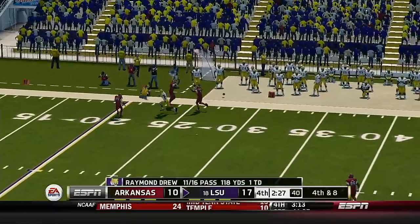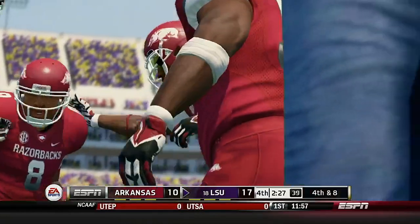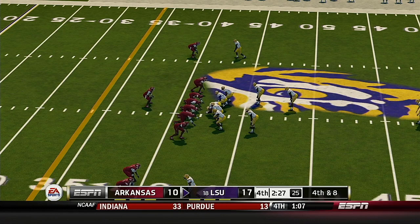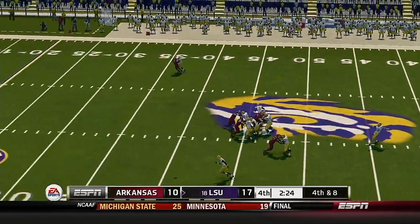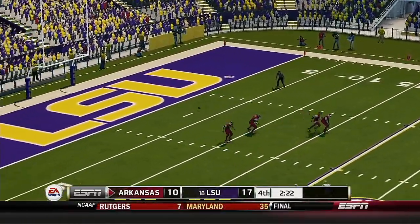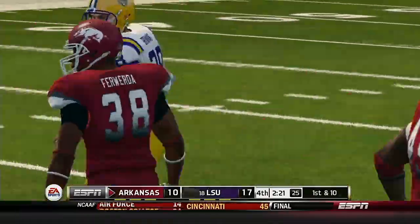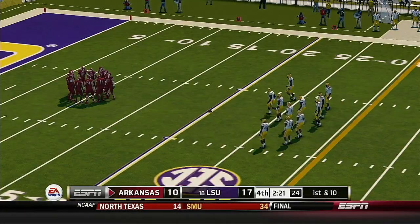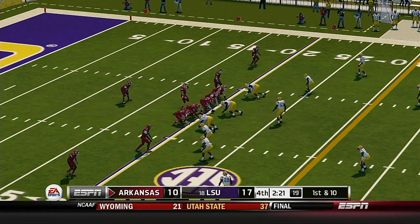Let's go. The defense really missed a golden opportunity there. That's what separates a good player from a great player. When you have a chance like that, you need to take advantage of it. Browning is the punter. And it goes into the end zone, down for a touchback. Both teams realize that when the ball is snapped, we're one play away from a very different ball game.